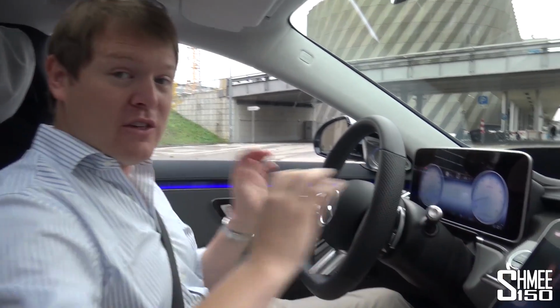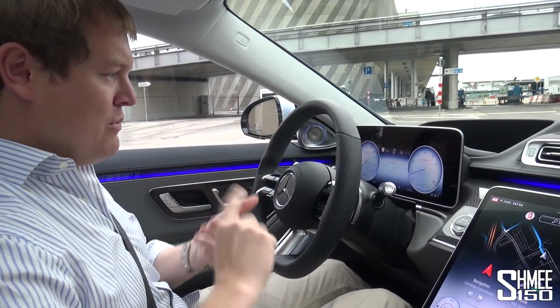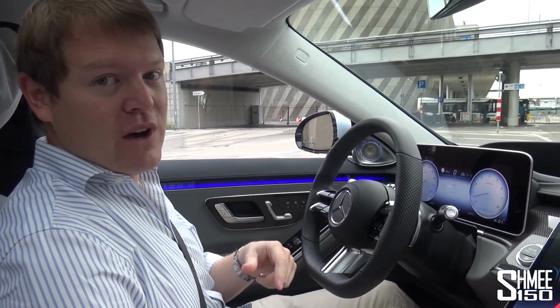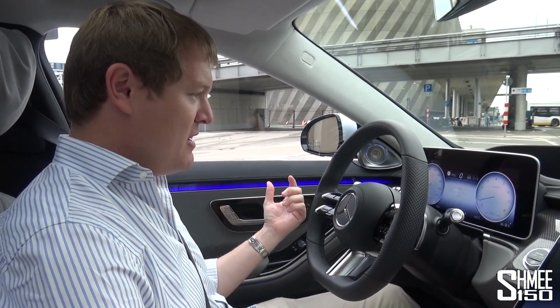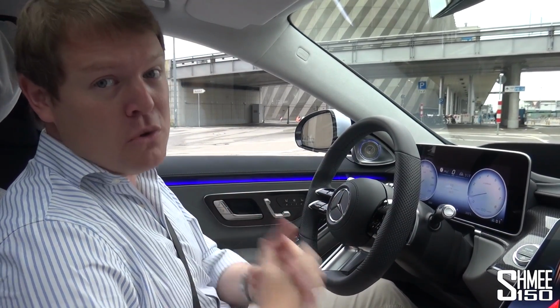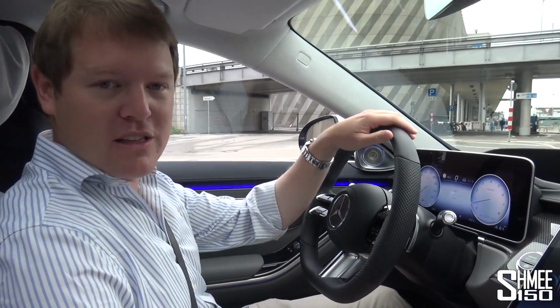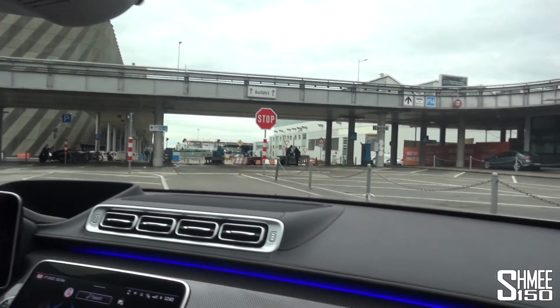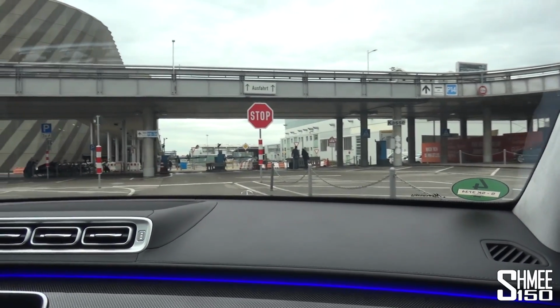If we do drive, and this is the S500, which means we've got the 3-litre inline 6-cylinder engine with the EQ boost. So we have 435 horsepower and 520 Newton meters. Plus, you have the EQ boost, which gives you a spurt of an additional 22 horsepower and 250 Newton meters. But let's head out then. Calmly and gently does it. Oh, you can instantly feel the rear wheel steering.